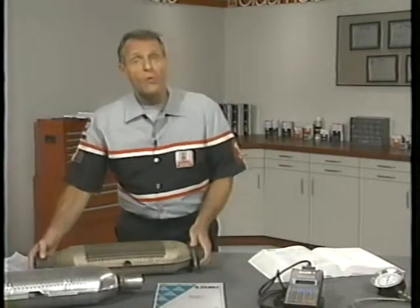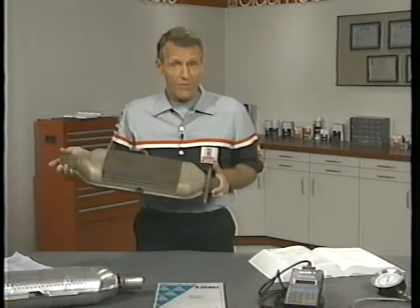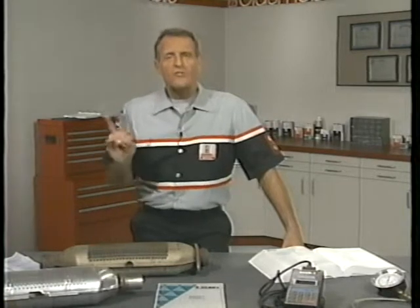Basically, there are two major causes of catalytic converter failure: over temperature and contamination or poisoning. When a catalytic converter is damaged by over temperature, the symptom can be power loss, noise, or emissions failure, or all three. On the other hand, when a converter is poisoned, the symptom is just emissions failure. Of these two immediate causes, over temperature is much more common.